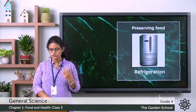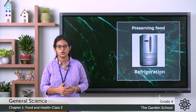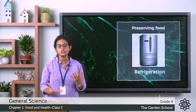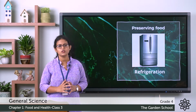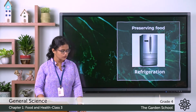So the cold temperature helps the food to stay safe for longer. That is the first method of preserving food, and that is refrigeration.